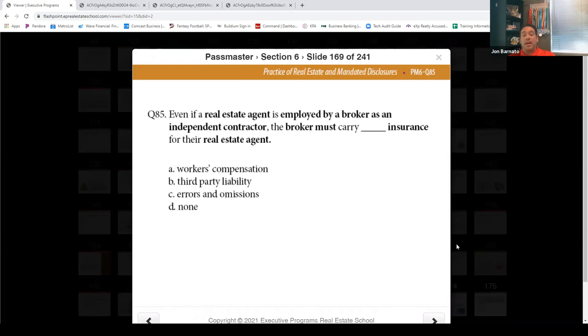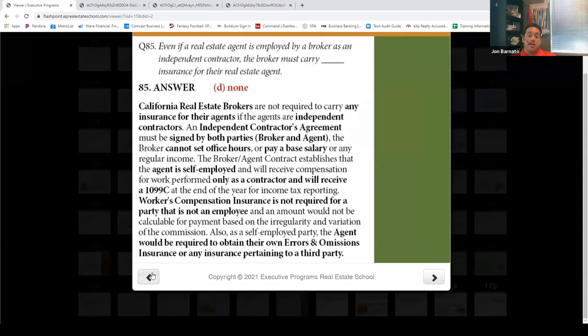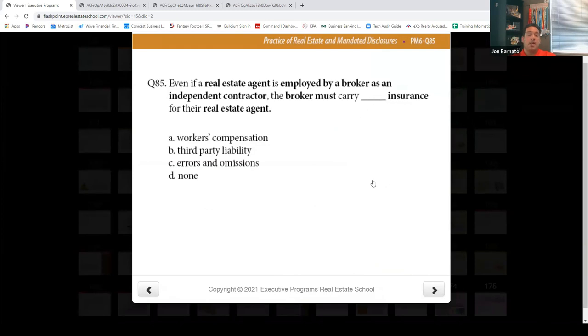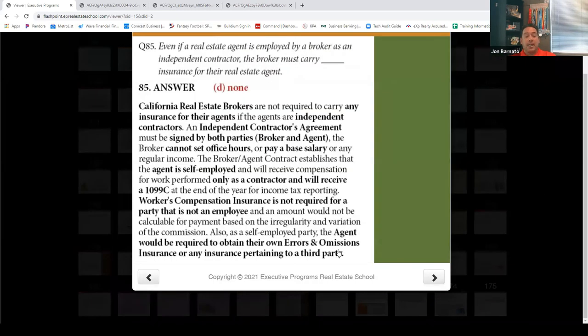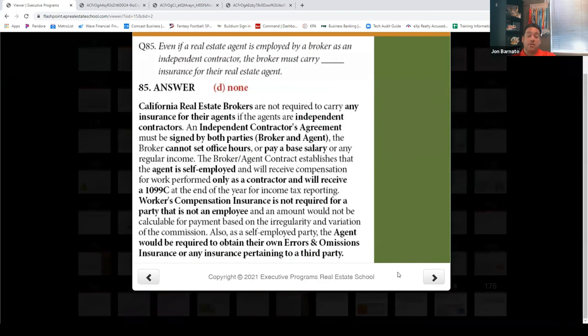Even if a real estate agent is employed by a broker as an independent contractor, the broker must carry blank insurance for the real estate agent. None. Well, actually, let me correct that. They actually ruled that recently, you're considered also employees under real estate law in California, so we must carry workers' comp for you. So be careful. All brokers will have errors and omissions insurance to cover in case of a lawsuit; it's not required, but all brokers do.